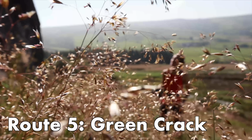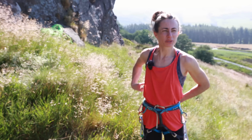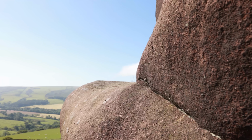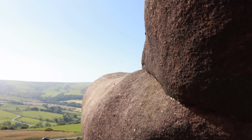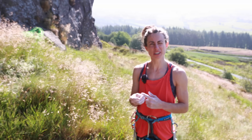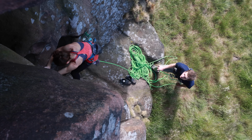Challenge number five. How are you feeling so far? I'm feeling pretty good actually. Confident and sweaty, and it looks very easy, but I've learned that the Peak District, or the gritstone, usually looks like piss, and then it's not. With that in mind, I'm gonna give it a go.